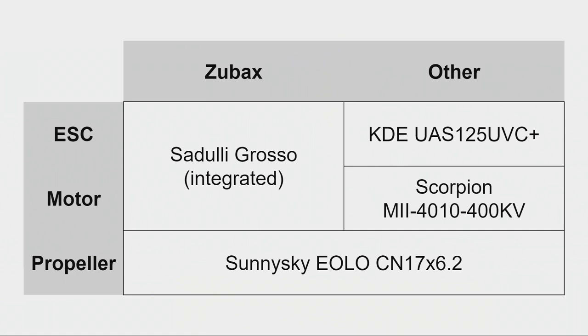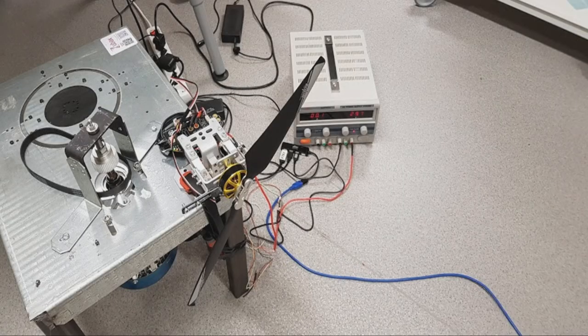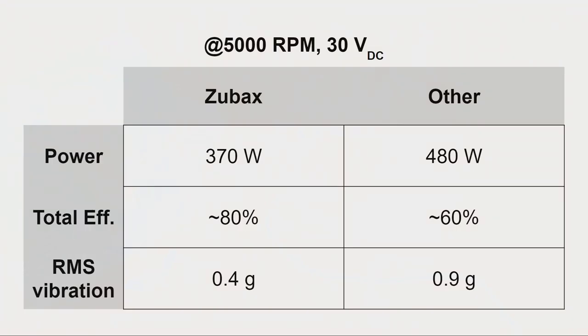And you may see that both solutions leverage the same propeller, which is important because it ensures that the propeller does not affect the end result of the test. And this is the test rig. Our integrated drive, Sadulé Grosso, the red one, installed onto a test bench manufactured by RC Benchmark. And this is the competitor. Again, looks pretty standard. And the results of that particular test are staggering.